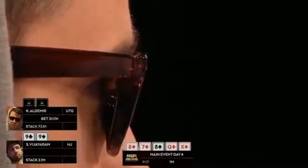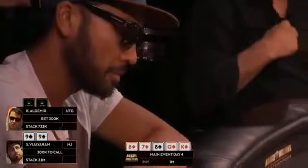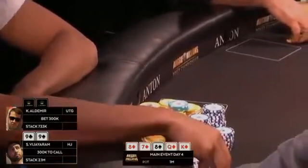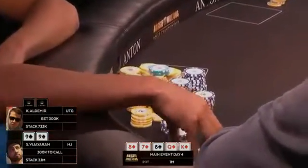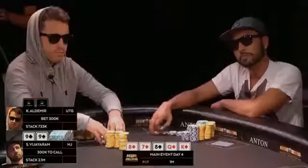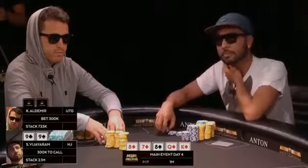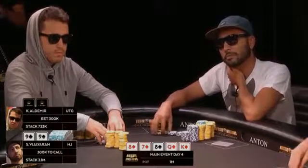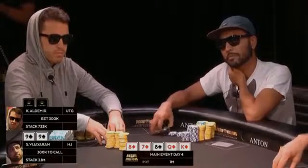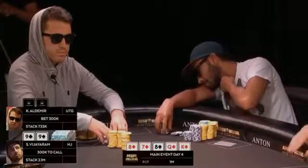Vijayaram is thinking about it here. What kind of hands does he really beat? I mean, he can't beat any diamond. Somehow Ace-King beats him, if not that he'd ever bet Ace-King here, Aldemir, that is. You only beat, like, what, black sixes somehow? That seems like a tough hand to put him on.